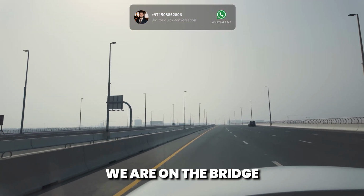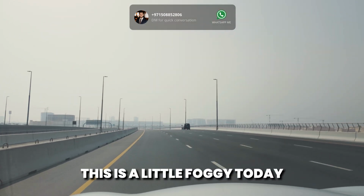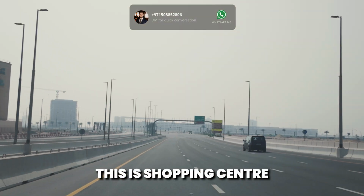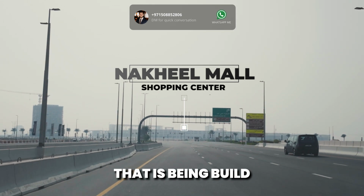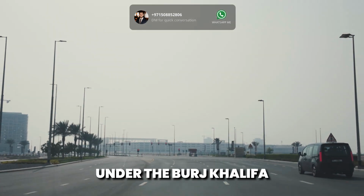The bridge to Dubai Islands. We are now entering Dubai Islands. It is a little bit foggy today. This is the shopping center right in front of us, the Nakheel Mall that is being built. It will be the second biggest mall in Dubai after the Dubai Mall downtown under the Burj Khalifa.